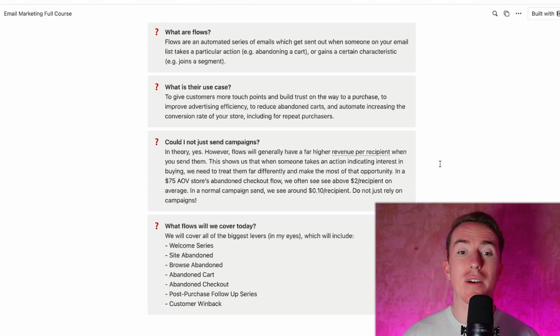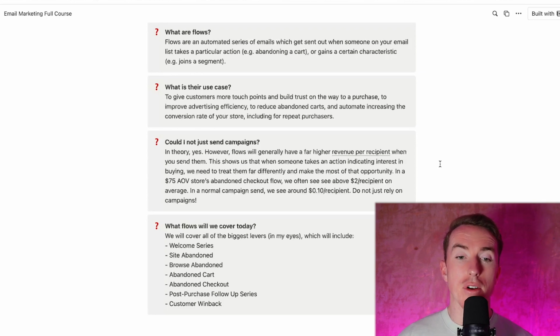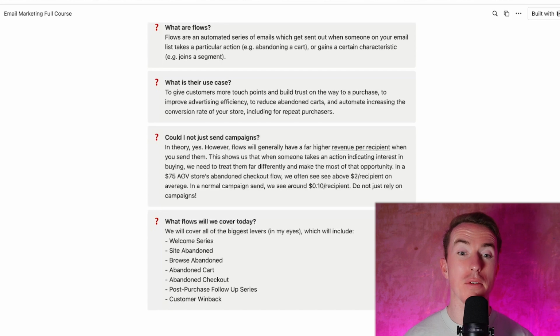So in a $75 AOV store's abandoned checkout flow, we often see $2 per recipient on average, when in a normal campaign send we see around 10 cents per recipient. So do not just rely on campaigns. We're going to be covering some killer flows today, the biggest levers in my eyes, such as the welcome series, the site abandoned, the browse abandoned, the abandoned cart, the abandoned checkout, the post-purchase follow-up series, and the customer win-back flow. So let's get into all of these.